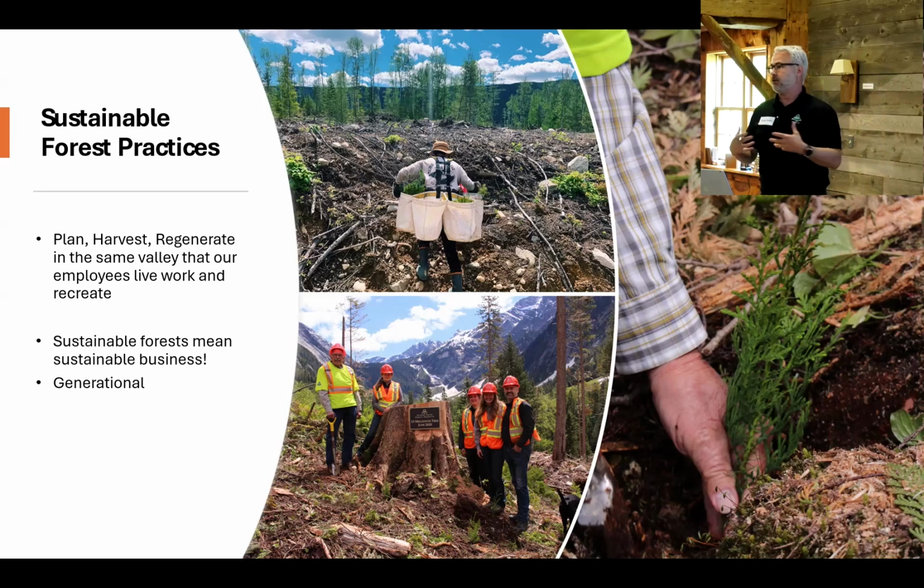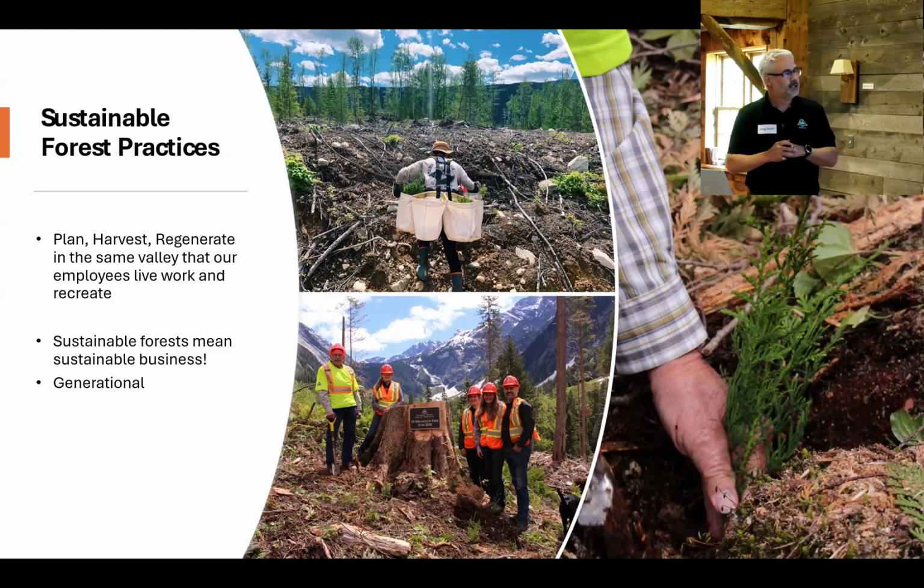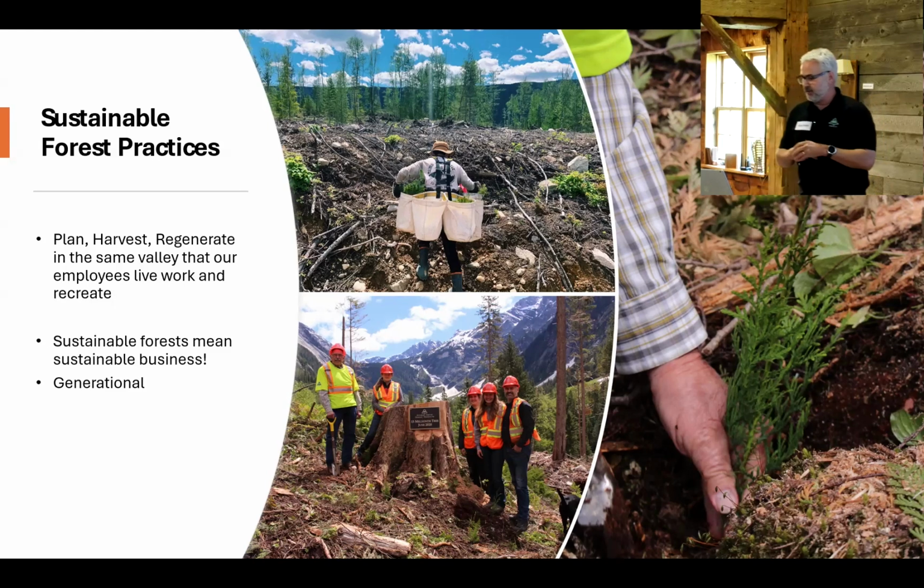And then the big question that people are always asking is, okay, this regeneration piece, what are we doing and how does that work? For us, again, it connects back to the things we're doing where our employees live and work, where we recreate, and ensuring that we're doing that in a sustainable manner. So sustainable forest means sustainable business. It's generational. The forests are generational, and I want our business to continue. So why would we not want to take care of it and ensure that growth is there? That's a piece and a value that we have.